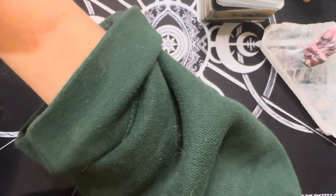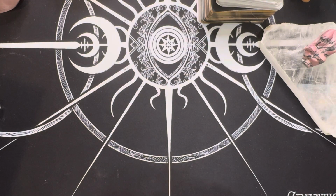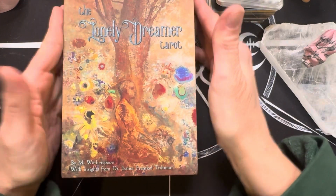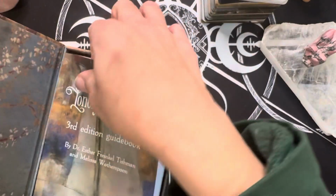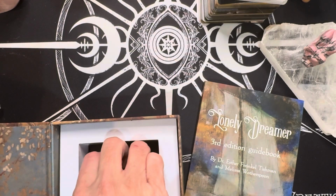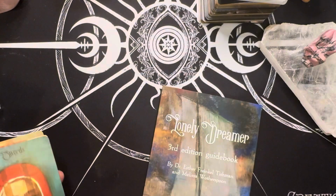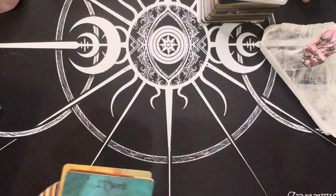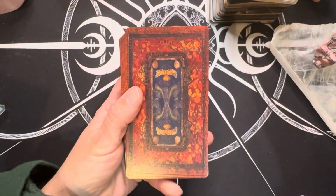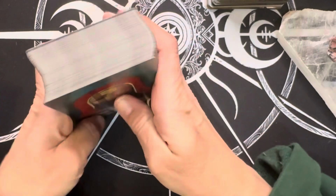Okay, so a deck you want to use next year. There's this deck that I have, and it's so beautiful, and I haven't used it, and I do want to start using it. The Lonely Dreamer Tarot. It's so pretty. I got this on Kickstarter, I think several years back. I don't know if it's still available. This is the 3rd edition. Let's see here. These are the backs. And this is the deck right here.